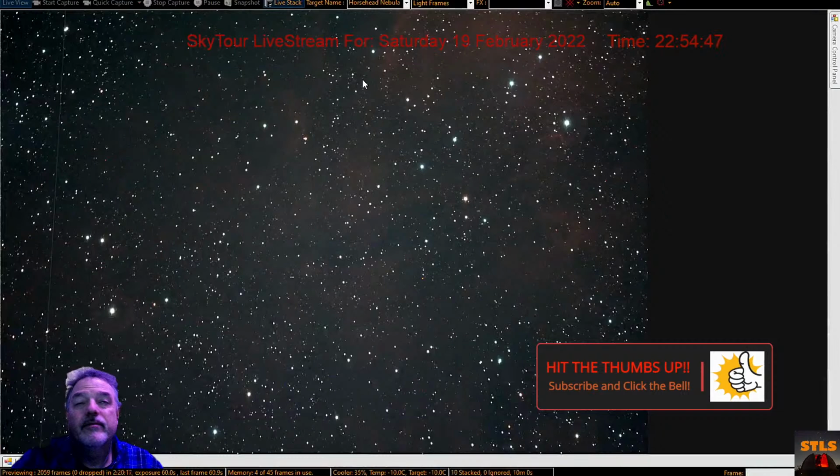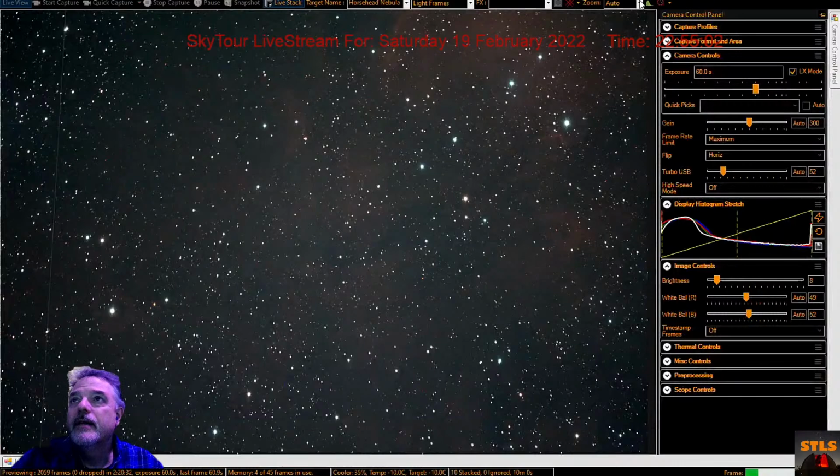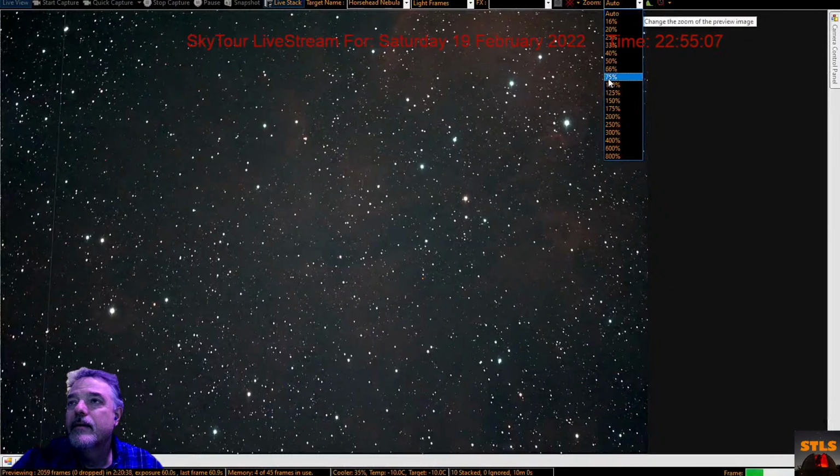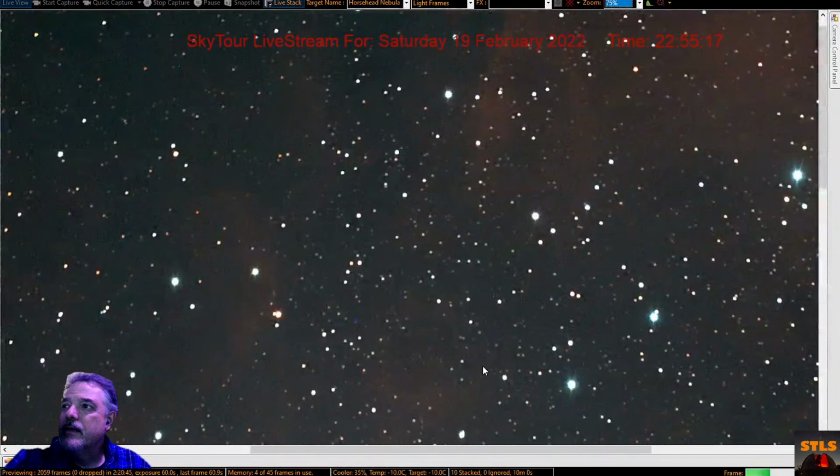Look at this right here. Look at that little area right there. That is just so beautiful. Let's zoom in a little bit. Now that we have 10 stacked images, we should be able to do that. Let's go to 75%. And then let's move up to that. It's going to be pixelated for a couple of minutes. Again, it's the internet speed that's causing us to have issues with that.